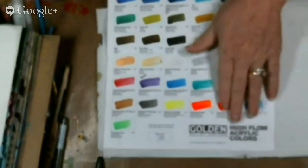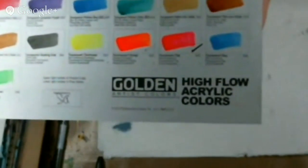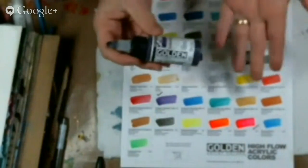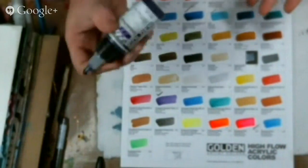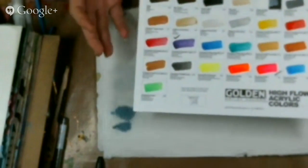So they're actually calling them Golden High Flow Acrylic Colors. They're not even calling them acrylic paints. See that? So that's kind of interesting. And when you use them, you need to shake them. They have a little ball in there, so you need to get them moving. And they're very high intensity color that's extremely liquid. I mean, they are very watery.